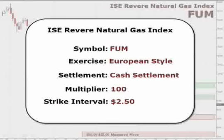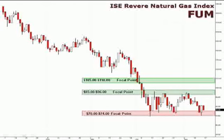Next, we're going to have a look at the ISE Natural Gas Index, symbol FUM, and the FUM options are European, cash settled, with strike prices quoted also in $2.50 intervals. With this FUM, we also want to focus on two key areas: the downside support, which we've been talking about, at that 70-74 area, as well as the upside resistance at the 93 to 96 area.